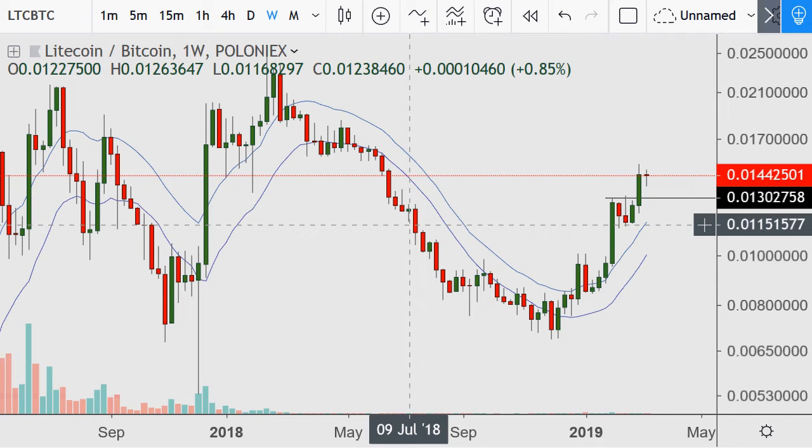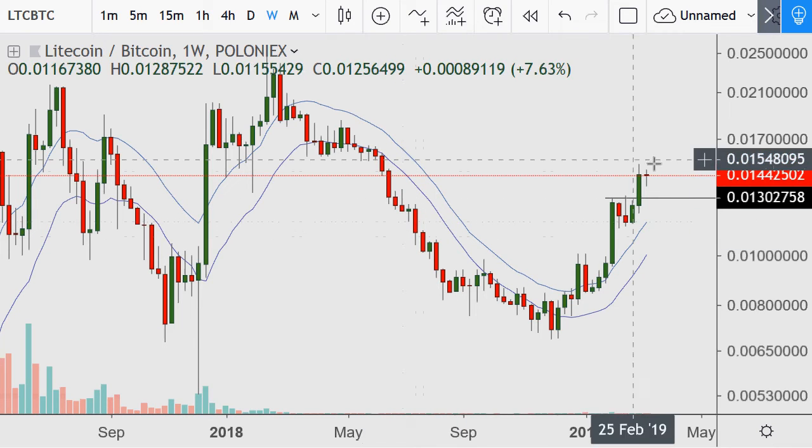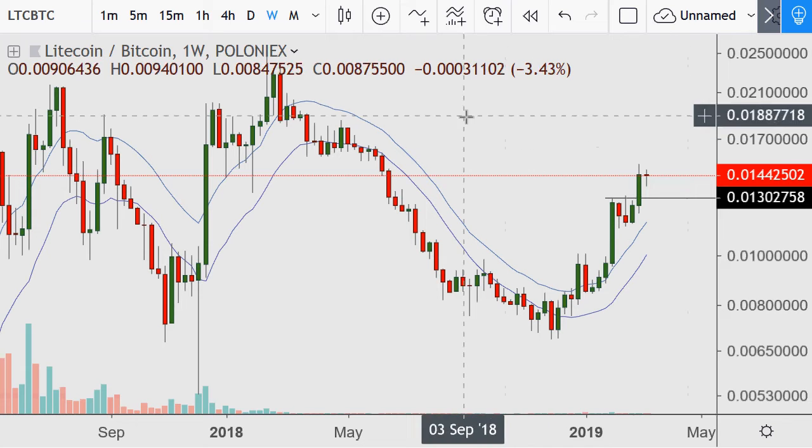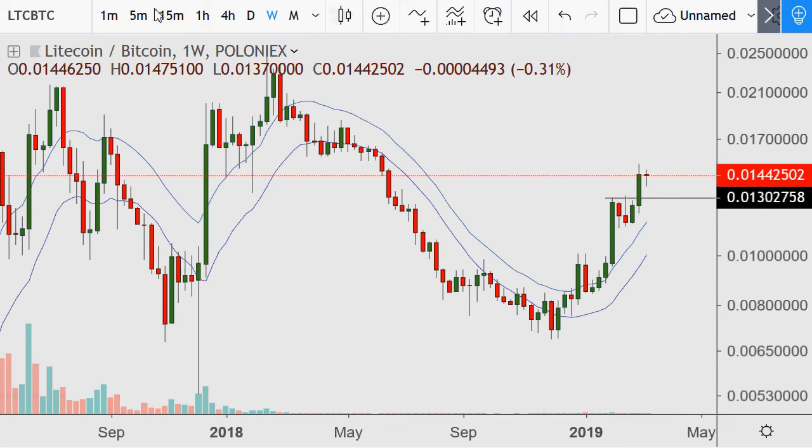Hello and welcome. It is the 14th of March 2018 because I see something very fascinating on the weekly, or not on the weekly chart, but on the Litecoin chart against Bitcoin. I have to show it. Weekly, I'm going to go weekly, just keep on going back.